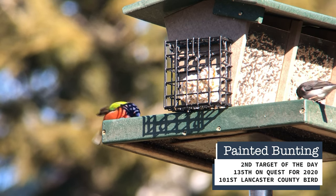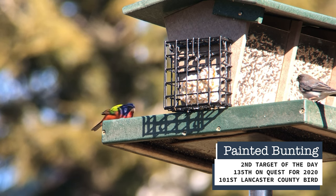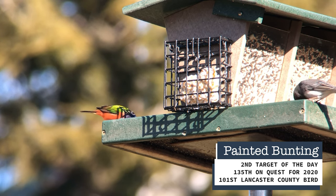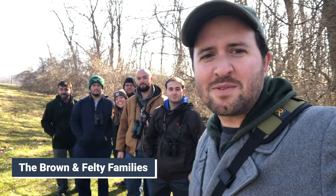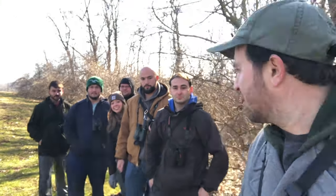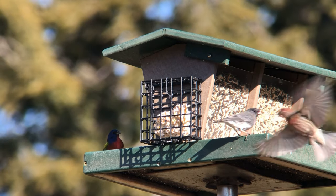What a bird. Handsome male, painted bunting. Mamma mia! He's a handsome male. Look at that thing. You're a handsome male. Here with the Brown family, an entire family of birders here at the painted bunting spot. What did this bird mean to all y'all? Let's do a rundown here. It was very colorful, and that's the first time I've ever seen one, so that's pretty epic. Wow, a lifer.